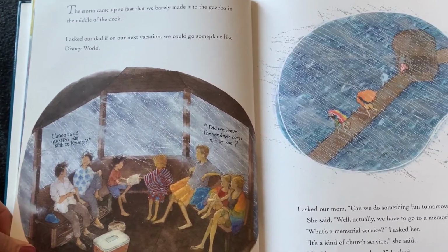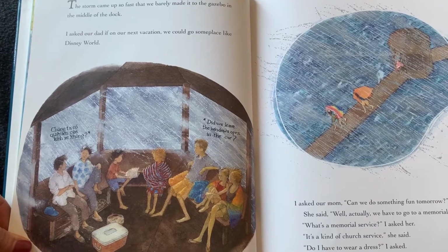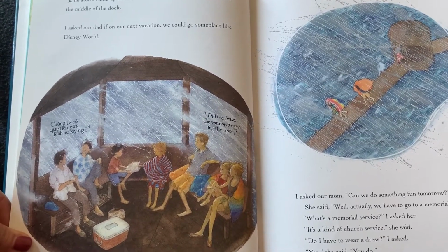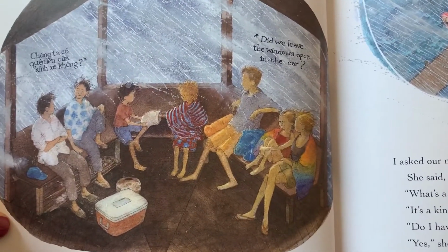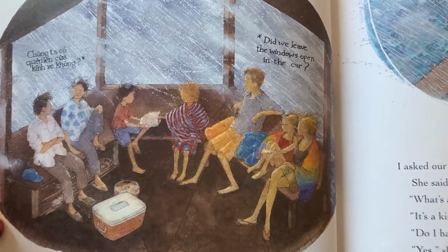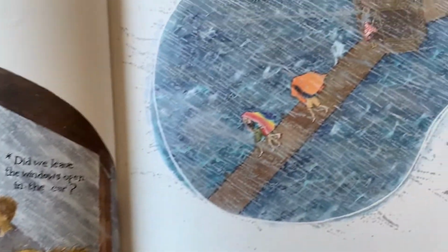Whoa, the storm came up so fast we barely made it to the gazebo in the middle of the dock. I asked our dad if our next vacation we could go someplace like Disney World. Did we leave the windows open in the car? Have to run for the car.